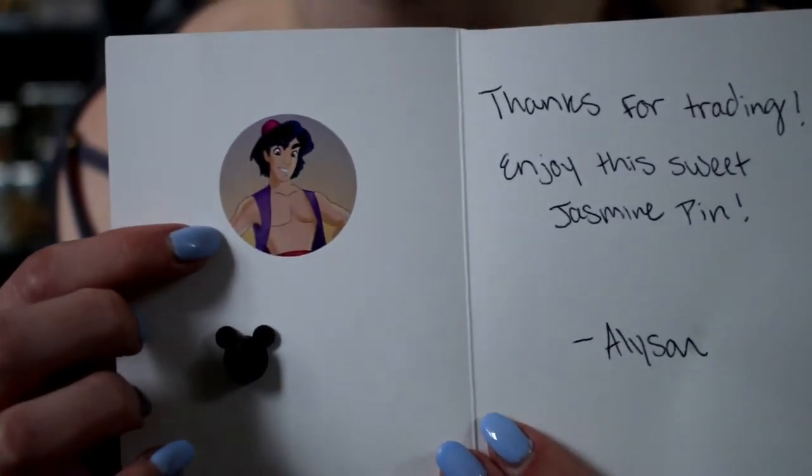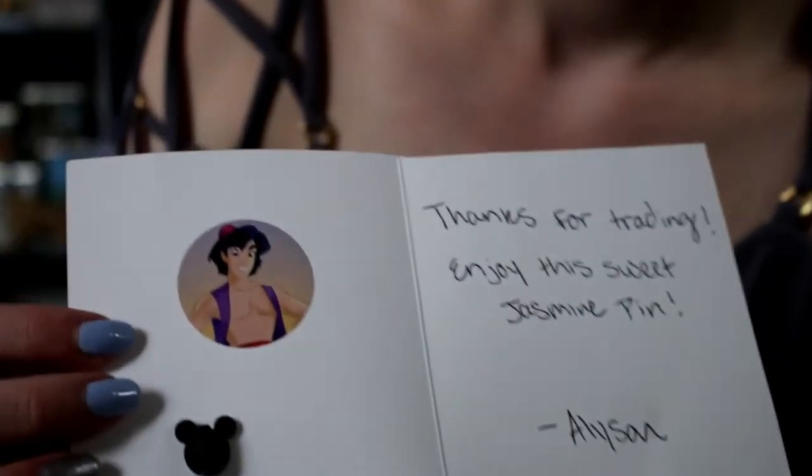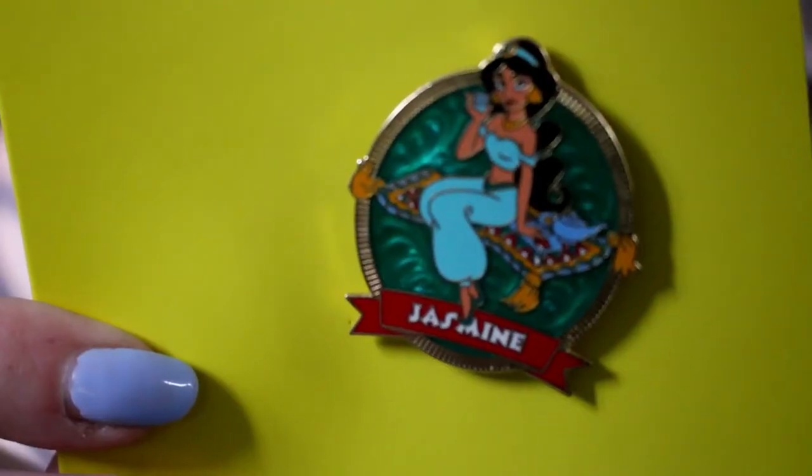And she put a cute Aladdin sticker on the inside and just a little thank you note. Thank you for the trade. I thought this was such a sweet idea. Let me give you a close-up.